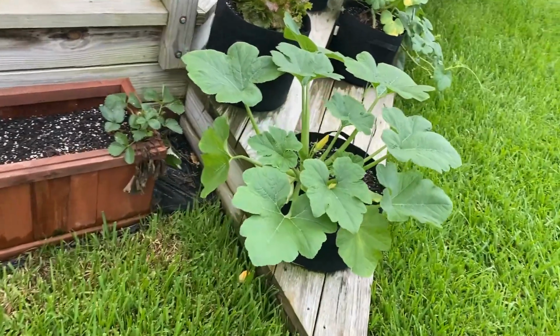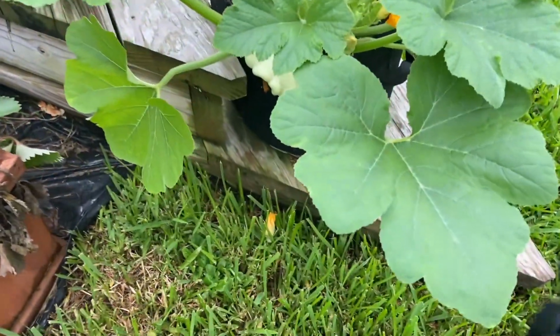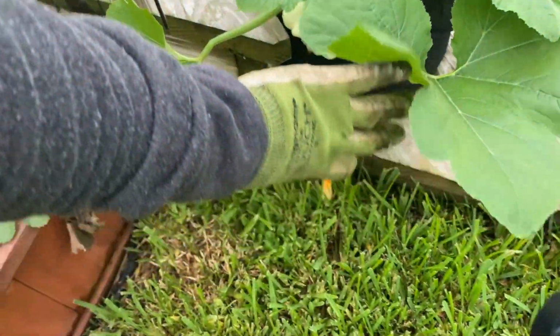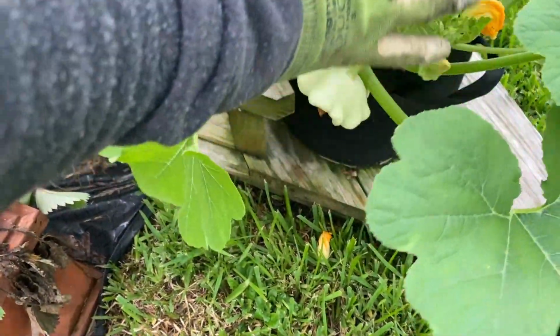So I'm really excited. I haven't had those yet, but I was looking up when it's time to harvest, and it says when it's 2 to 4 inches in diameter. We might be close. I don't know if I'm going to harvest it today, but I'm going to show it to you anyway. Here are my squash. This is the moonbeam squash. And, oh gosh, that's the squash I just hand pollinated a couple days ago.